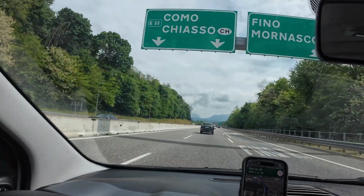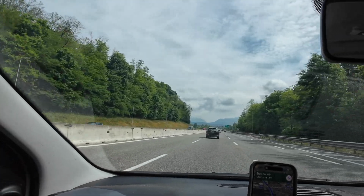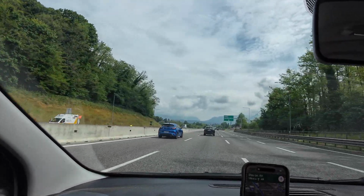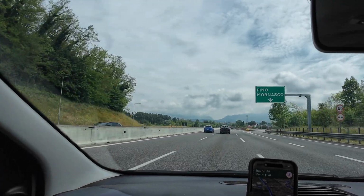As you might be able to see very shortly, look, you can see some mountains in the distance there. We'll be going right up through all of that, so I'm hoping it's going to be a really nice drive to our destination. If you didn't quite understand what was happening when I landed, it's probably because I didn't really explain it very well.